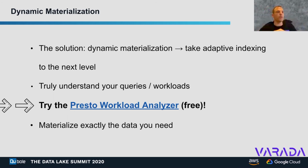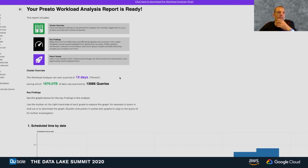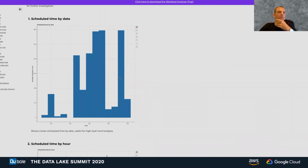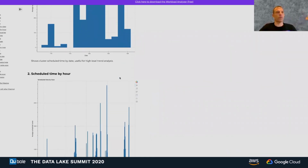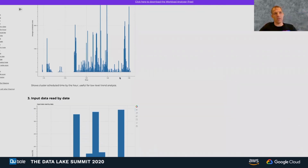This took us to the next level. We built a tool that will be soon available as open source. We'll open source this. It's already, you can go to our website and check it out. So if you're a Presto user, you can actually test for yourself how your cluster is performing and what type of queries, who are the users, who are the tables, and who are the columns that are being queried in your context.